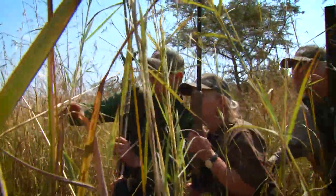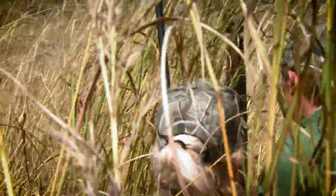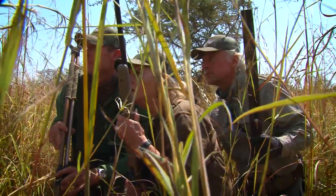Debbie, three animals under the tree and there's a nice bull off to the right. Okay. You guys go ahead and pull out in that opening. Okay. I'm just gonna stay low behind you so there's not all of us standing out there in the open. Okay.